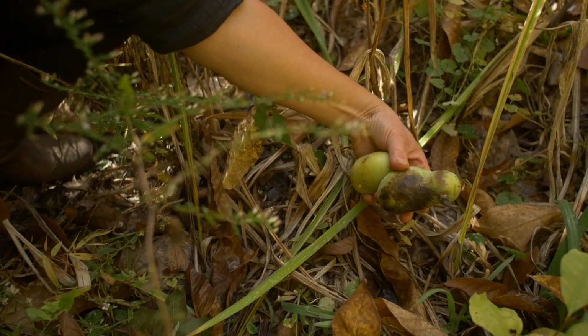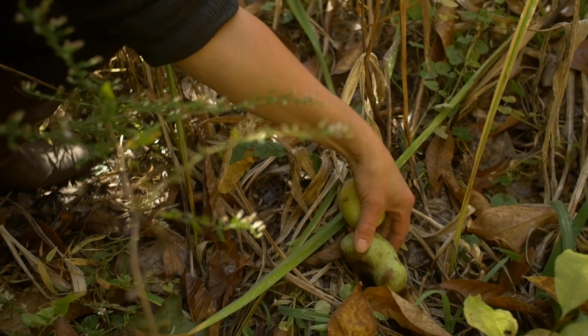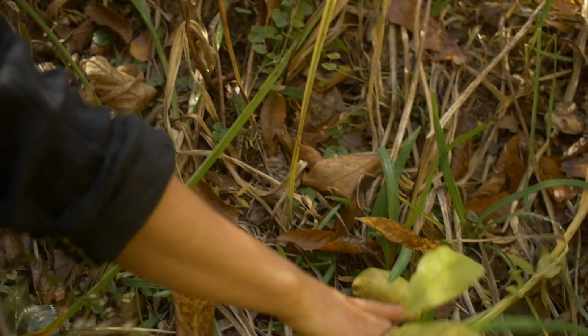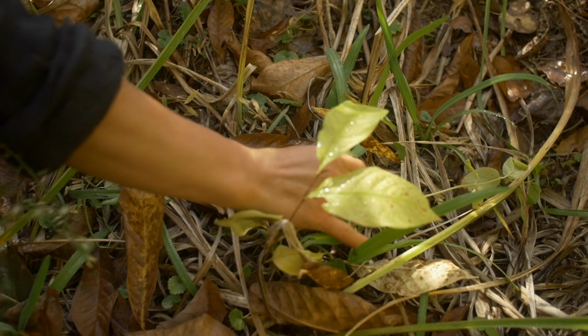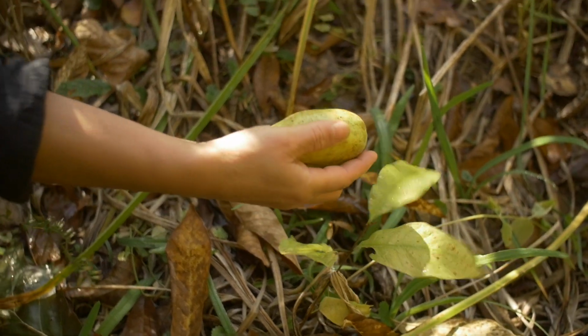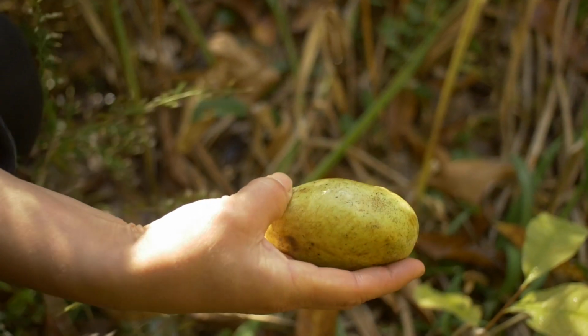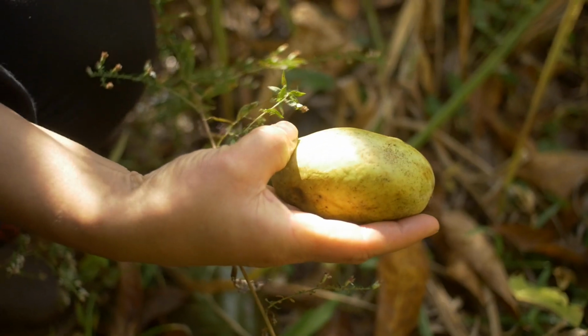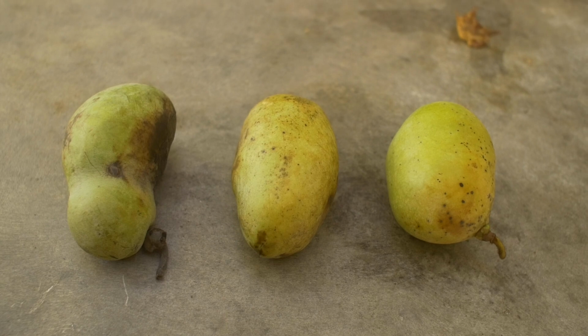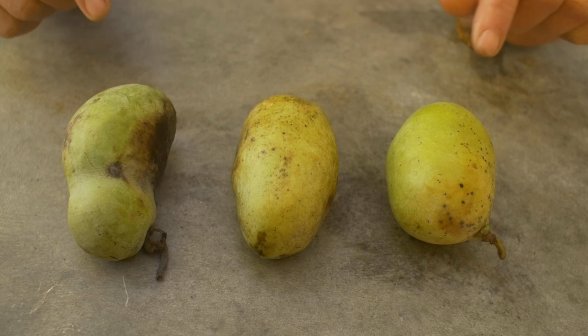This is the one I'm going to cut into and show you. And then I have another one right over here. Can you see that? Also perfect. Perfect for eating right now. Okay, let's take you over to the cutting zone. Here are the 3 pawpaws we picked from the ground under the pawpaw tree.